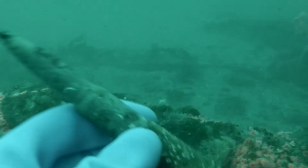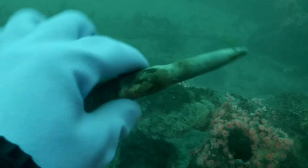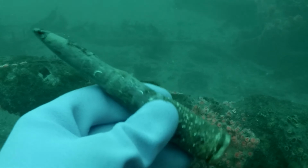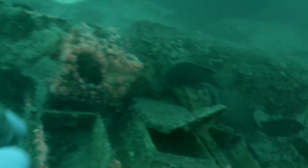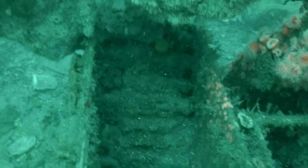Here's a 50 cal I'm holding in my hand. The ammunition that's in the box is actually still belted together. I'm pleasantly surprised that people haven't taken trophies. There you can see the ammo still belted together. It's in immaculate condition.